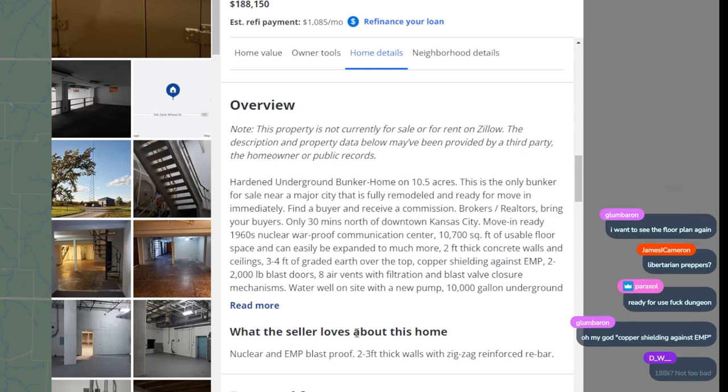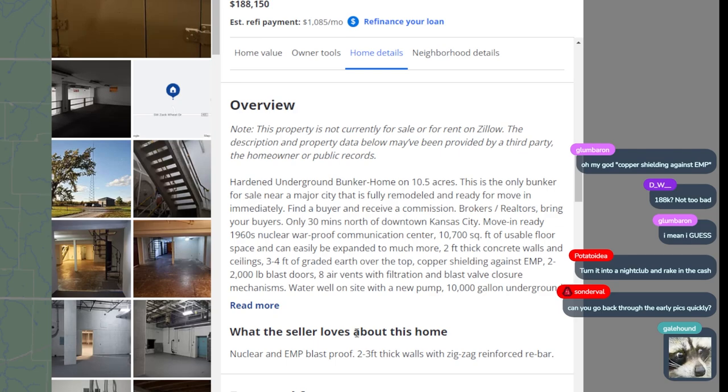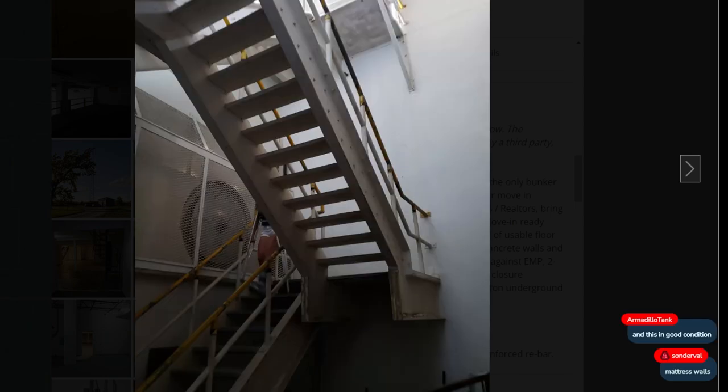Oh my god. This is silly. After getting to the end of the goth sex cult dungeon, I think this is silly. You go through the early picks quickly. Was there something in particular you're looking for, Sonderval? Make it into a streamer house. Yeah, just really upcharge for it a shitload. They'll pay for it.